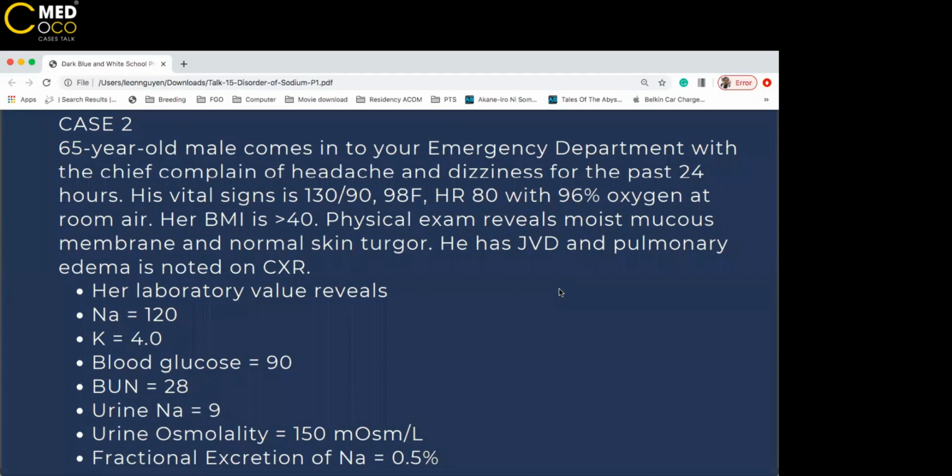A 65-year-old male comes into your emergency department with a chief complaint of headaches and dizziness for the past 24 hours. His vital signs are 130/90 and 98 Fahrenheit. The heart rate is 80 beats per minute with 96% oxygen on room air. His BMI is more than 40. Physical examination reveals moist mucous membranes and normal skin turgor. He has JVD and pulmonary edema is noted on echo.